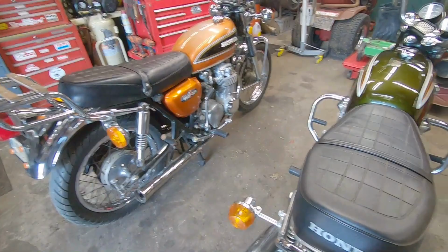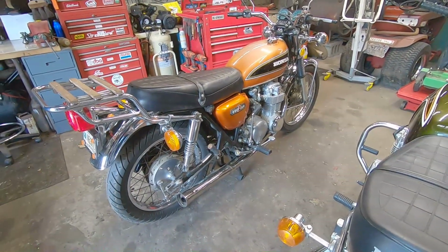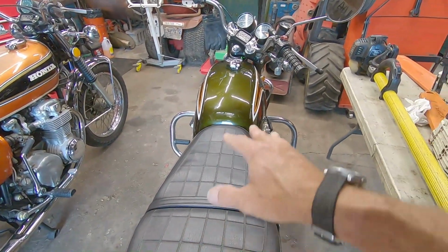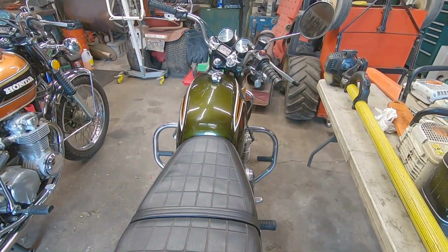Fortunately, they were both stored right. By being stored right, I mean empty. Well, Big Bill did not have an empty gas tank nor empty carburetors, which is why everything had to come apart.